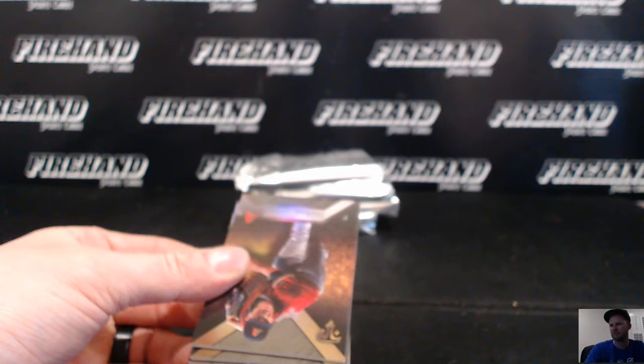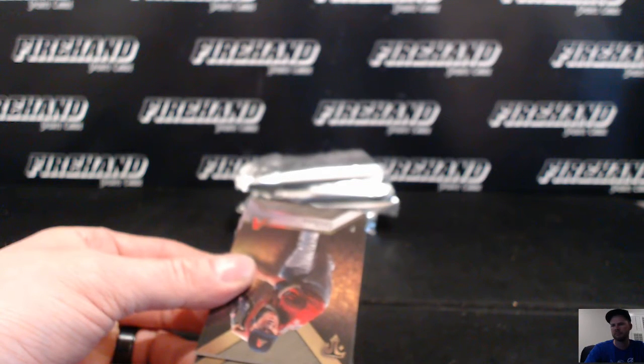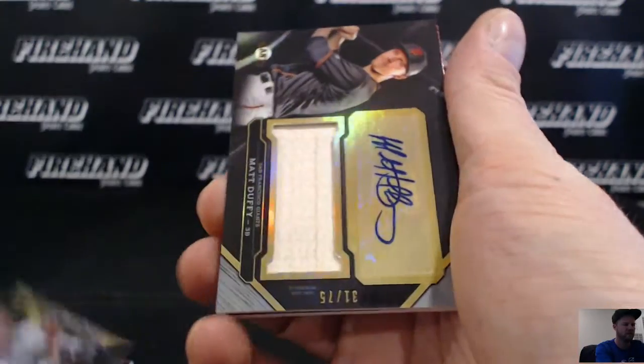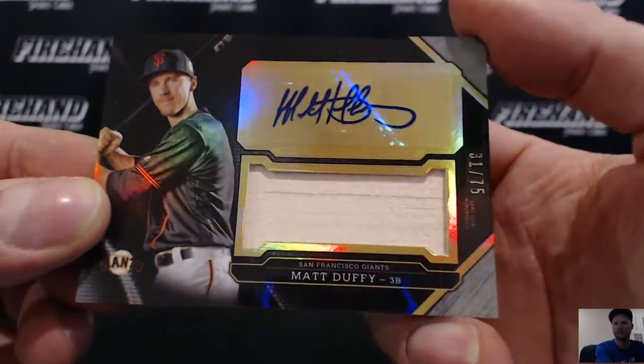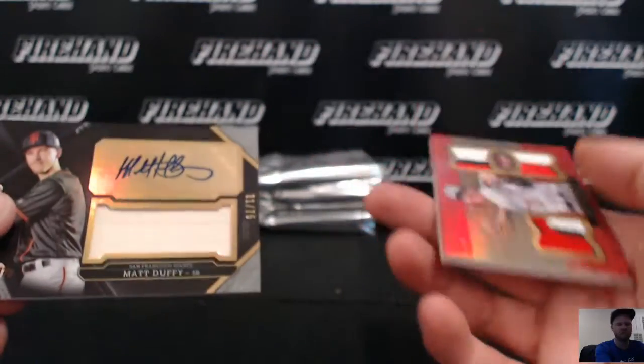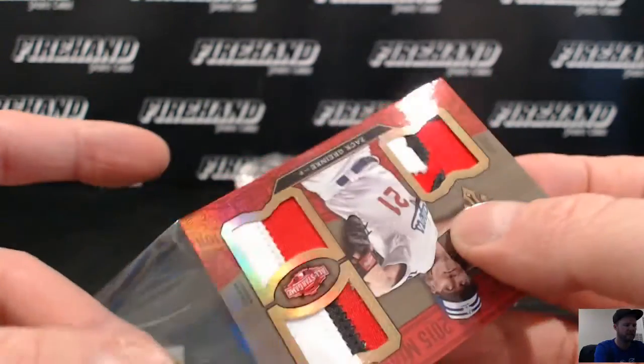TSCR, yeah, TSCR is the sketch reproduction. Sketch reproduction card. There we go. Harvey, Tulowitzki, Greinke, Agon, Cargo. Another Matt Duffy for the Giants. We got an All-Star game of Para Los Doyers. Zach Greinke, 3/9, triple patch. Dogfather 67 and the Dodgers. Some nice hits. JPR Joey with a second Duffy.